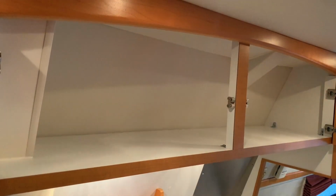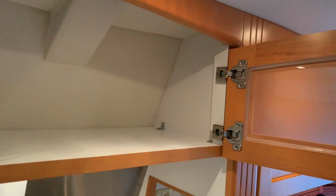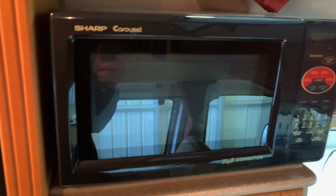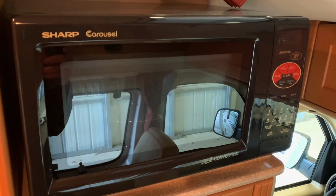Had a little focusing issue on the camera, so I had to stop the video, but this is the cabinets over top of the kitchen area. Gonna do a 180 on you here and flip over to the driver's side. We've got a convection microwave oven on this one, so this will also heat up. This will require the shore power plug-in or the generator to use. We've got a wardrobe below that, has a closet rod in there so you can hang your coats.